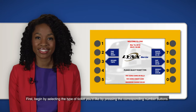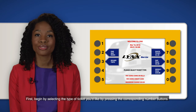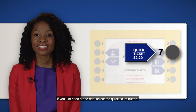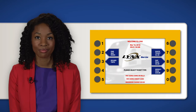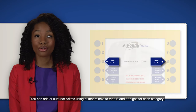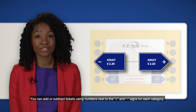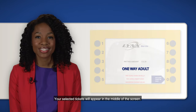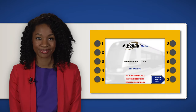First, begin by selecting the type of ticket that you'd like by pressing the corresponding number buttons. If you just need one ride, select the Quick Ticket button. On the next screen, select your rider category. You can add or subtract tickets using numbers next to the plus and minus signs for each category. Your selected tickets will appear in the middle of the screen.